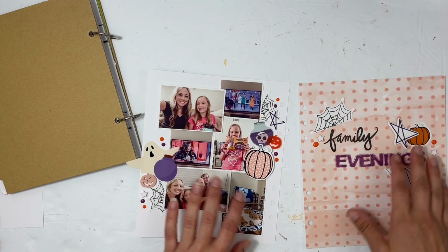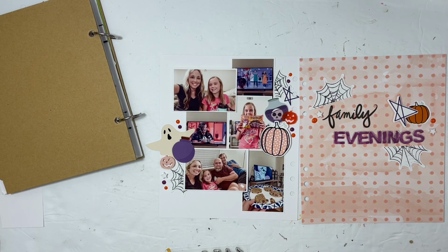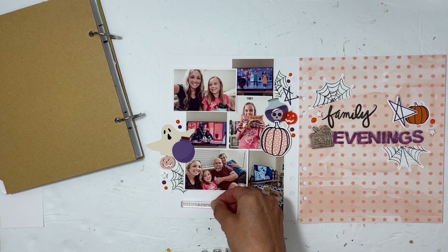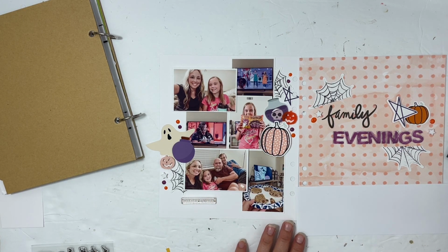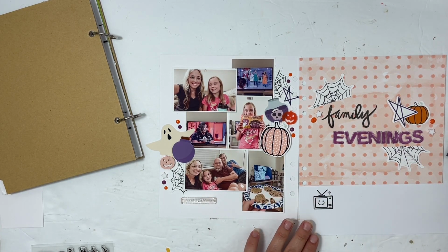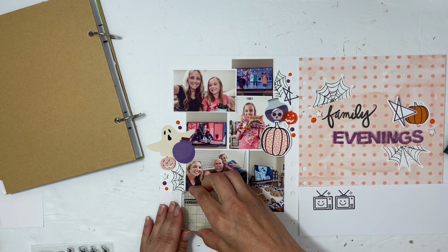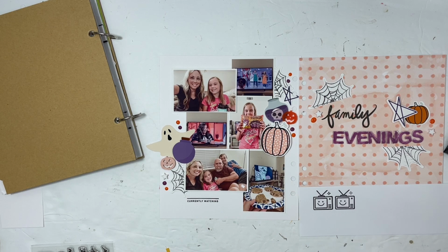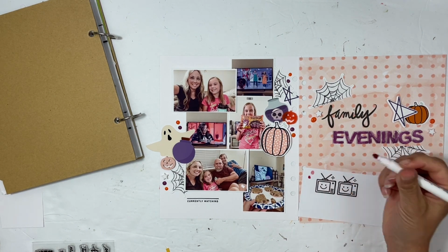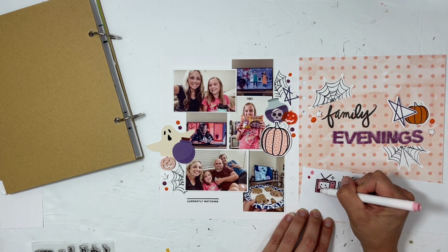Okay, I let everything dry, and then I came back and decided to add in the stamps from Everyday Explorers that have the little TV, and also currently watching. I wanted to make sure that I got those on there. Stamped a few TVs, that way I could see which color I wanted, and I eventually decided on a pink. I thought pink would work much better. My pink is a little bit different than the pink pumpkin, but that's okay.